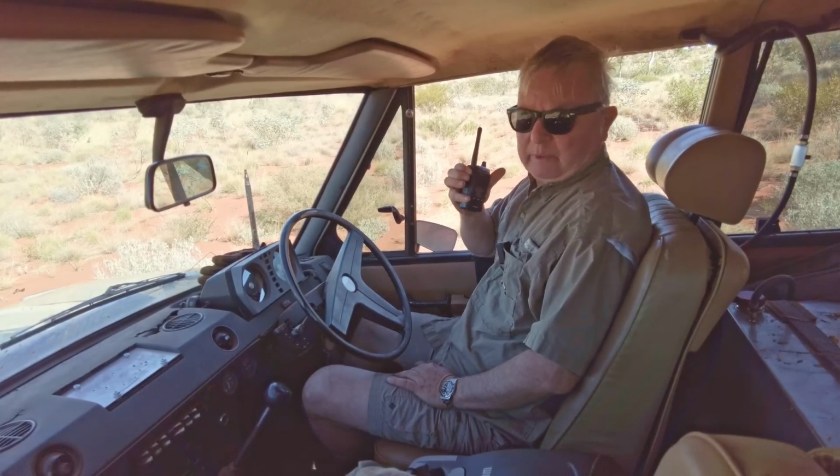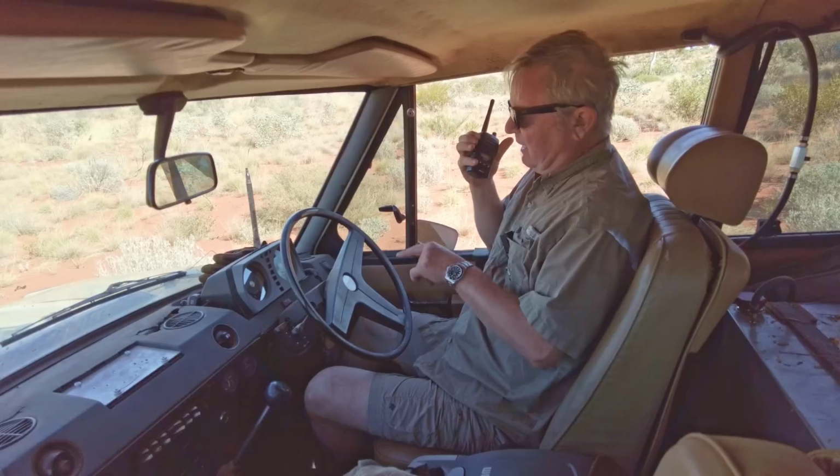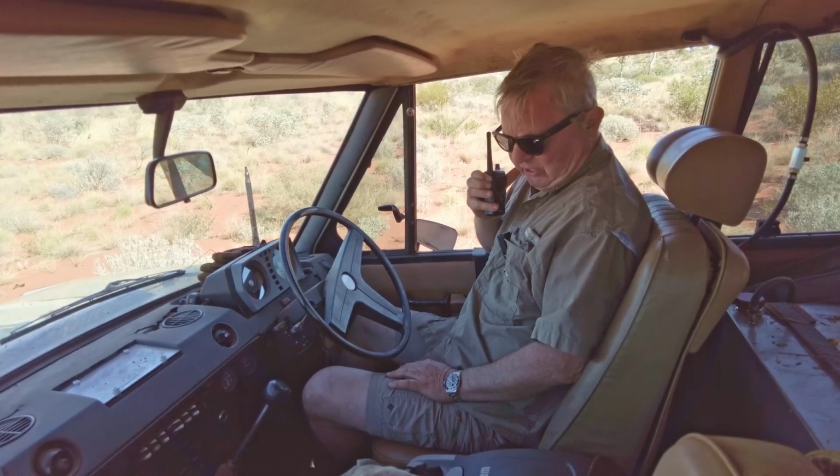Guys, the one thing I think that we need to do to sort the Range Rover out is to in some way connect the steering wheel to the steering. It's not very good.